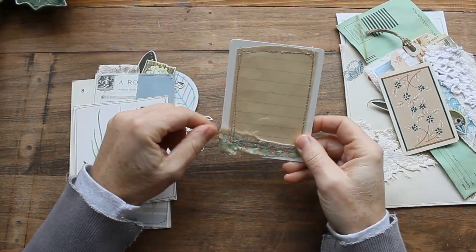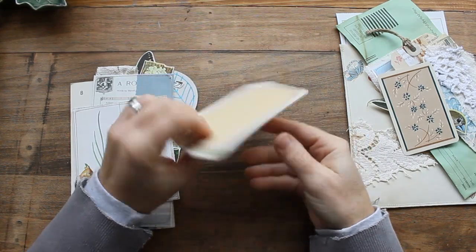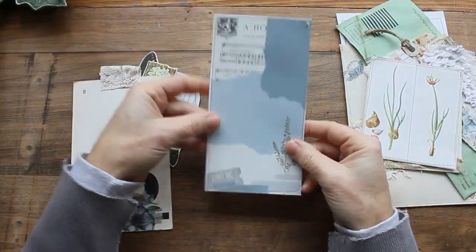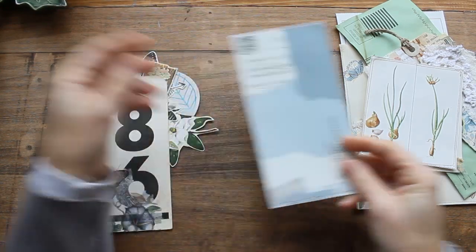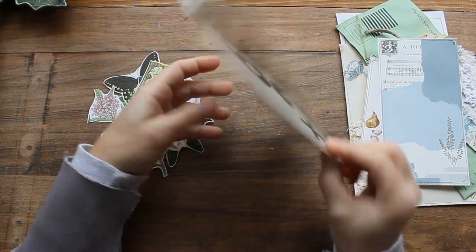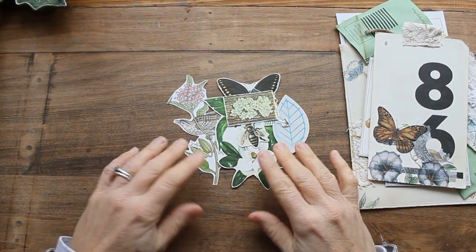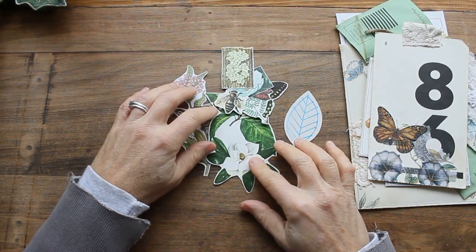These are paint chip cards that have been stitched and have some fabric and vintage paper on them, perfect for journaling, very sturdy. This is a botanical image that I've stitched around. Some journaling paper that I have simply backed and stitched around. One of my vintage flashcards, decoupaged with a lace tab. And then just some die cuts. So these are from vintage, not this one, but these are all from vintage books.